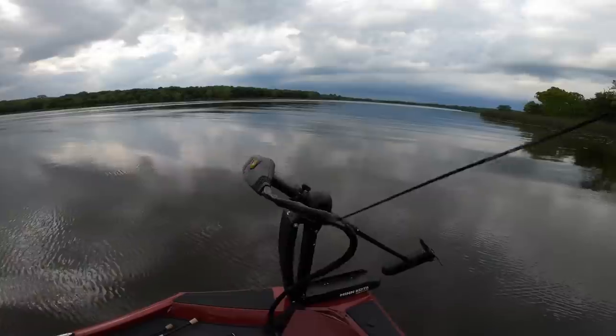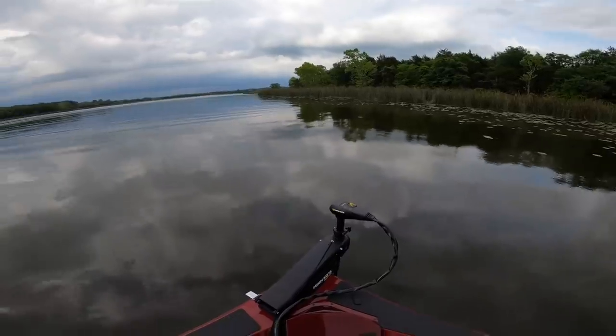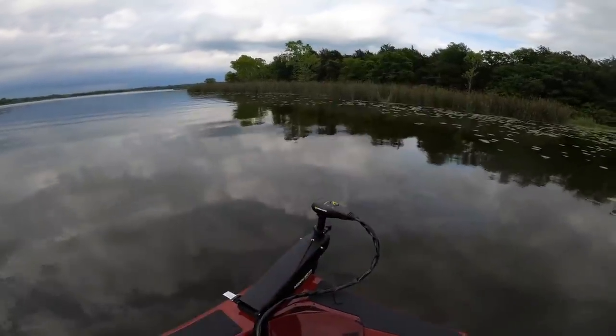I think we should hit some reeds. Just made a little bit of a move, folks. We're going to try and hit some of these reeds in here, get a little bit closer to them at least. These look pretty good, man. A little something different.